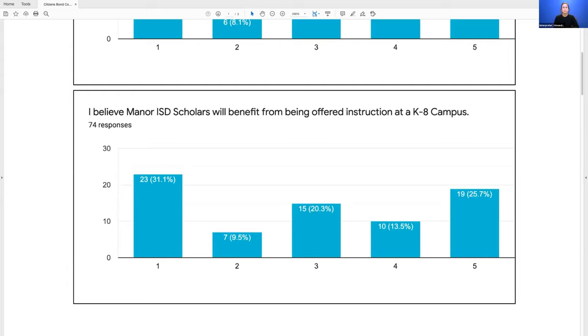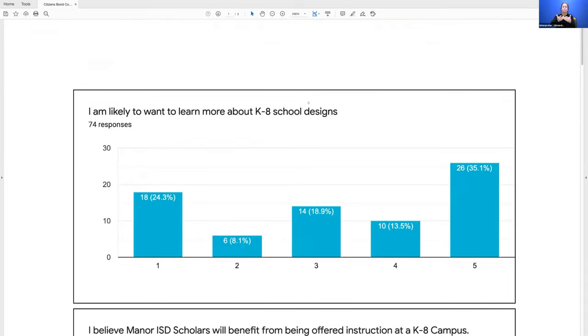Any more questions? Has a site been selected for this campus? No site has been identified for this campus. We are actually in the process of engaging trustees around various sites around the district because we need a location for a campus and we also need a location for our PAC center.